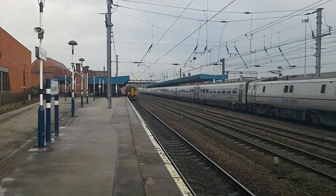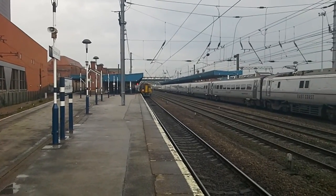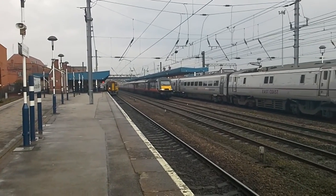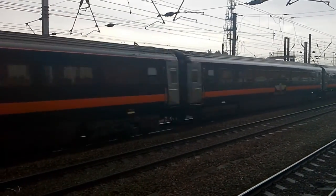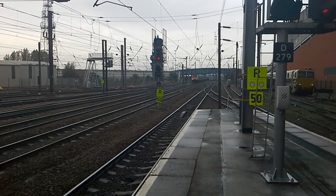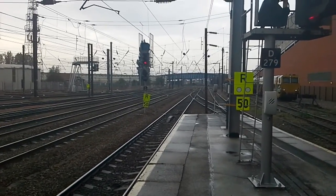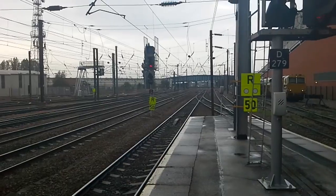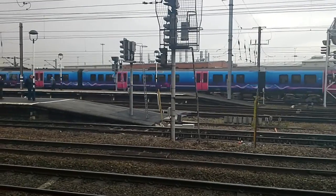And I think I saw a Grand Central service in the distance. I can see some lights reflecting off the DVT, so let's see what we get. It's a Grand Central HST. 43480 and 43484. Service bound for Sunderland. There goes 185146, the first TransPennine Express service bound for Cleethorpes.